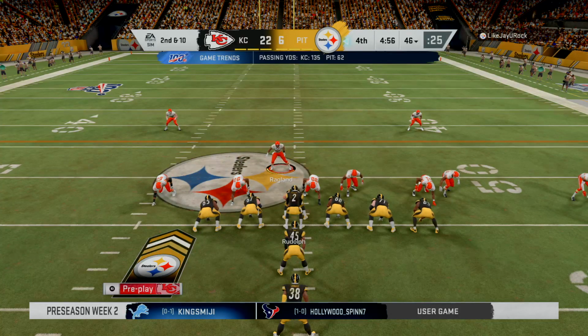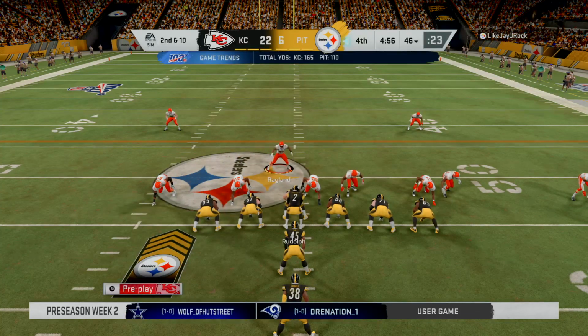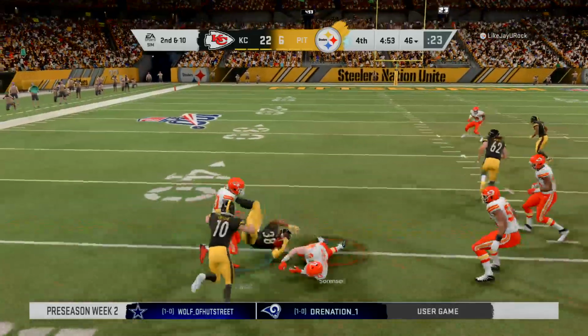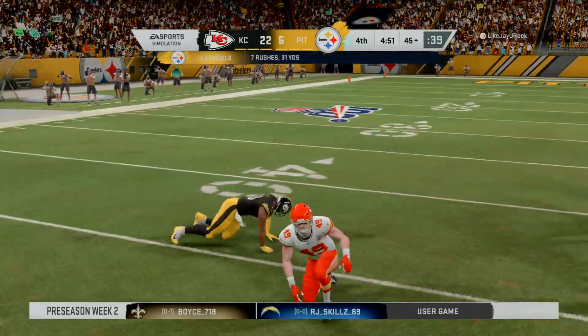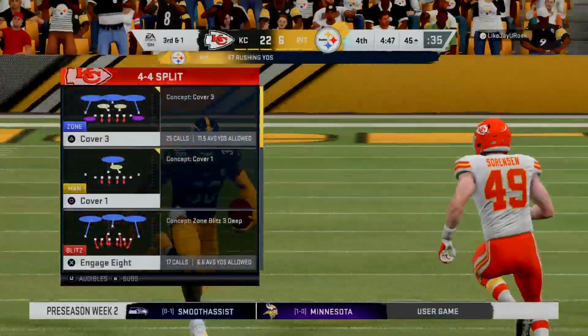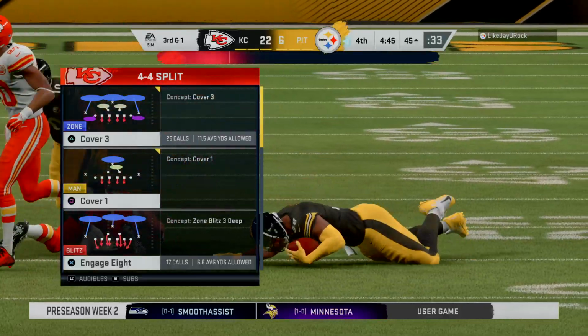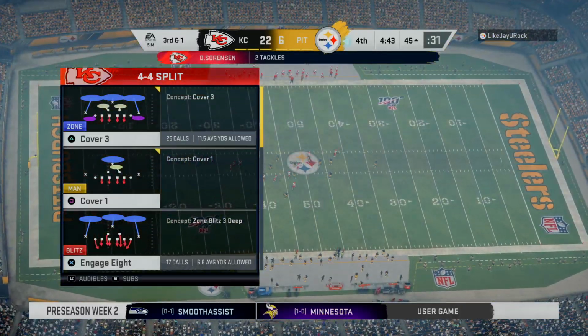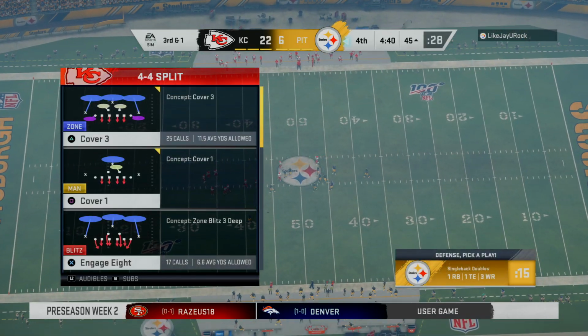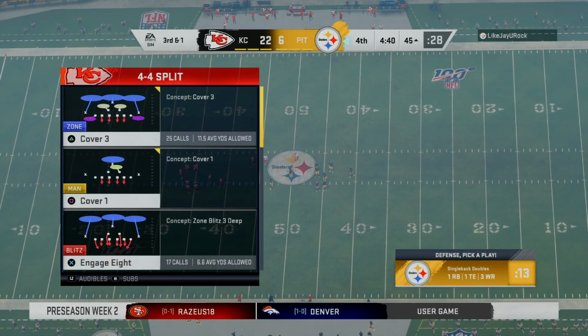On 2nd down, Samuels. And he'll take it across the 50 and into Chief territory. 9 yards on the pickup there as they'll be left with 3rd and 1. And there we saw one of the downsides of blitzing during a rundown, because sometimes you get out of your gaps. You don't fit the run quite as well because you're headed towards the ball carrier with abandon.